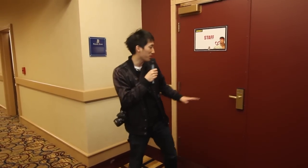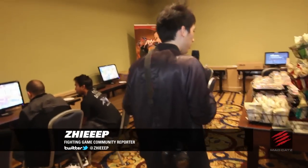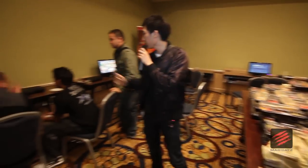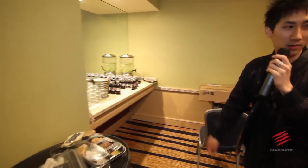Capcom 25th anniversary behind the scenes stage access. This is where all the groupies wish they could go. So this is the player's lounge. We've got some nice buffet here. Everyone has sort of left, but there are practice setups over here. You can see they're playing. Korn and Fuzzy are playing Street Fighter Cross Tekken, that Kuma. We've got some drinks over there, that lemon with the water.